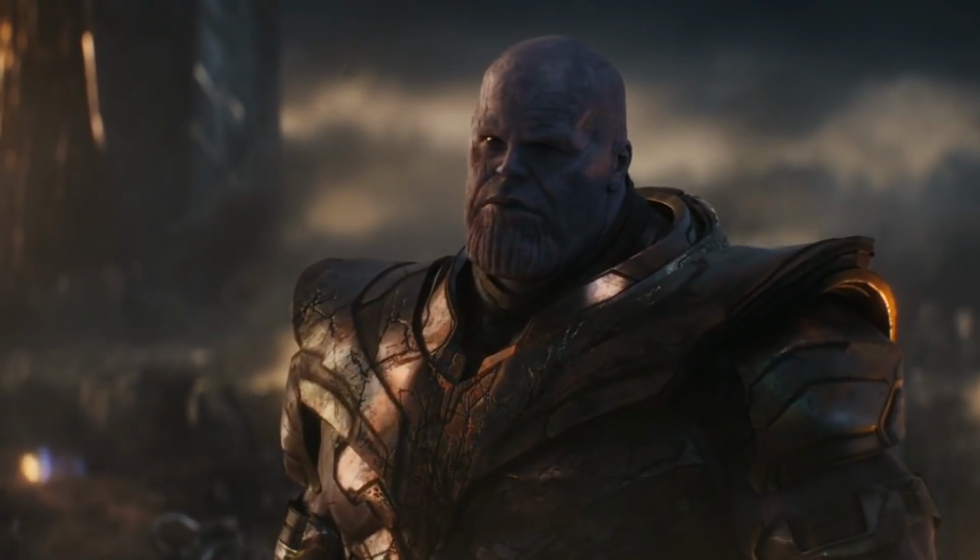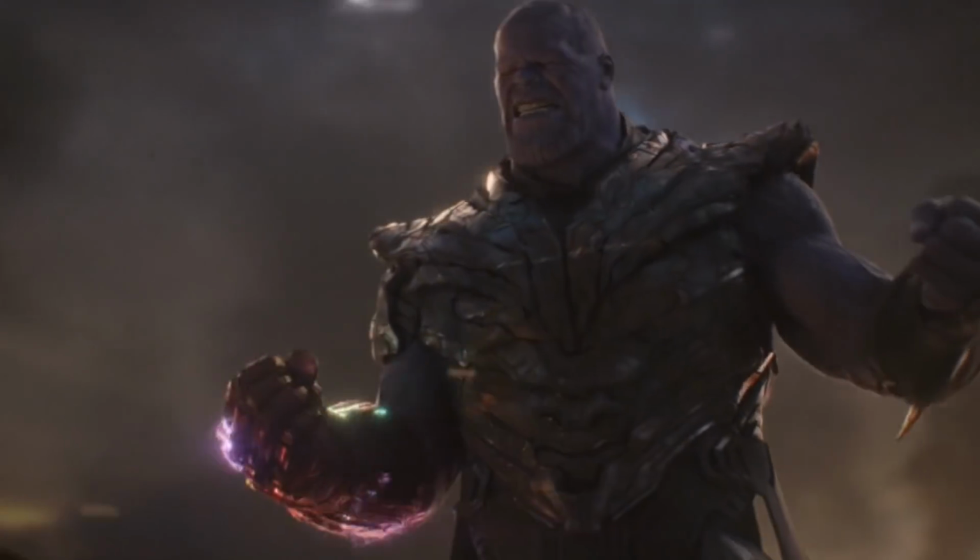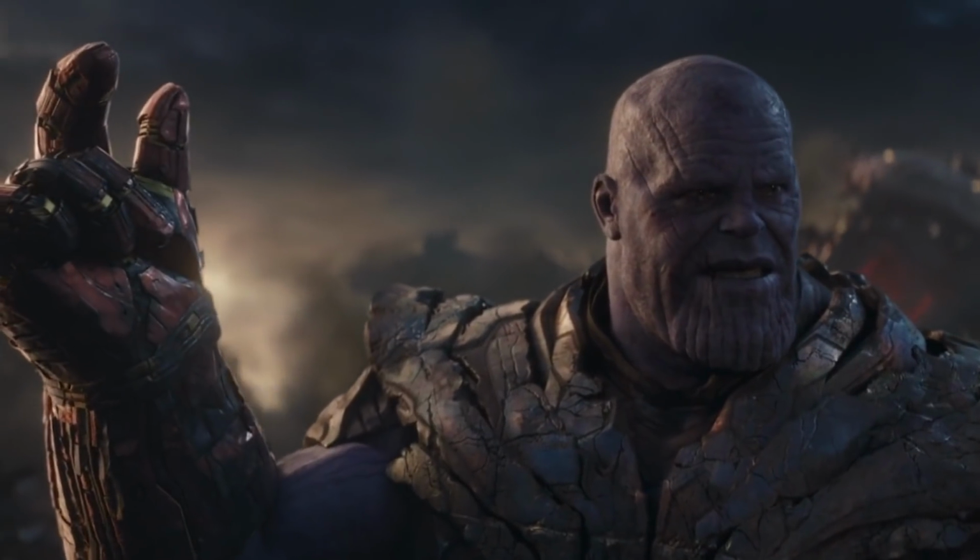Because had Thanos or any of his minions gotten a hold of that gauntlet, even with all 6 stones locked and loaded and snapped with it, still, it would not have worked. It would have resulted in the same impotent snap as an empty gauntlet, or maybe even worse.